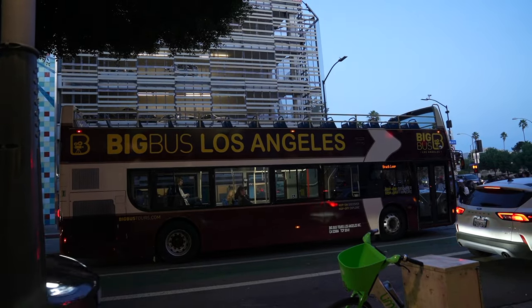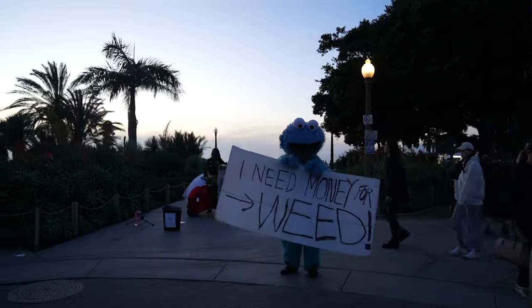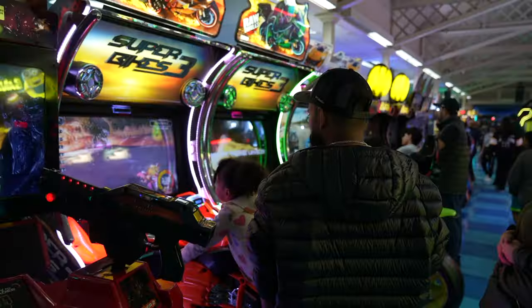This is the last stop. Just in case you're trapped here for sunset, you can take bus number 4 and I'm sure it's about a dollar. There's just a lot of people right now. Well, I didn't even know there's a carousel in Santa Monica.